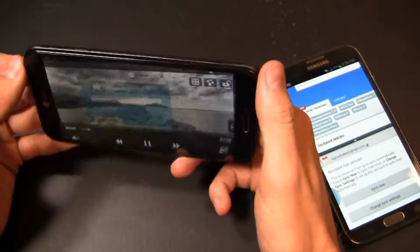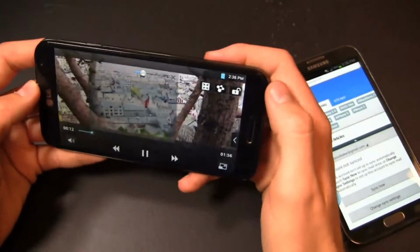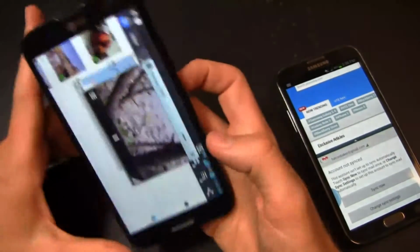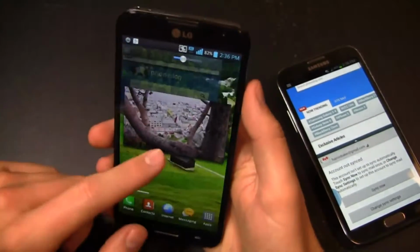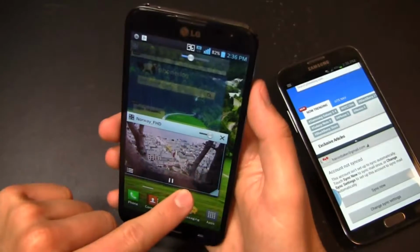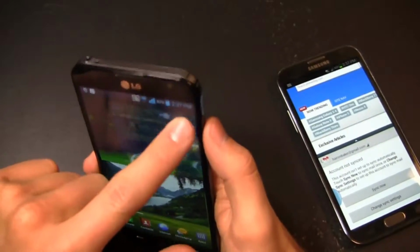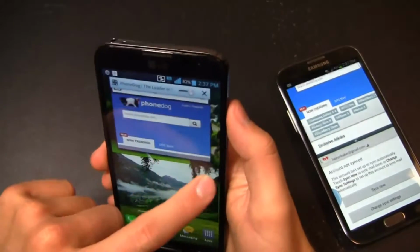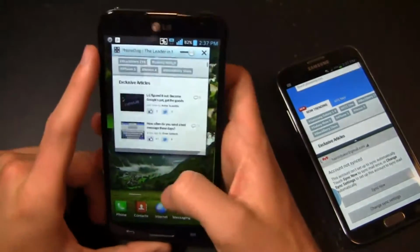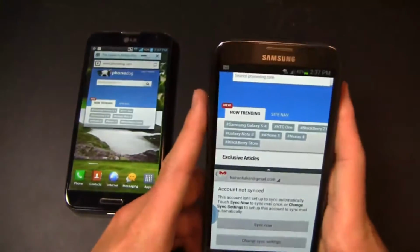Also, what I can do is pull this out. Whoops, clicked the wrong button. This one is the one that I wanted. And then I can bring it out as well. So I've got 2 things running in the background. My video right there, which I can also customize the size. And then over here, I've got PhoneDog running still in the background, just very transparent. Boom, there it is. And so I can watch the video and still browse phonedog.com. So both have multitasking. It's just a little bit of a different implementation across the board.